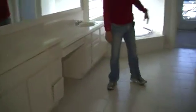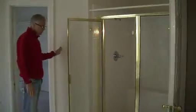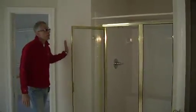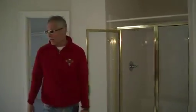We're going to expand this shower into the closet over here to make it a steam shower. So that'll be a cool thing. Once we see it when it's complete, we're going to lower the ceiling and then box it all in.